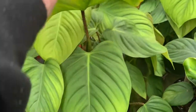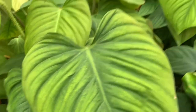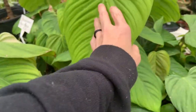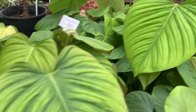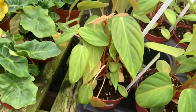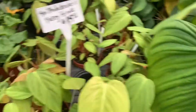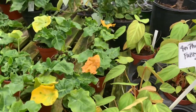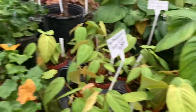Oh, super cute here too. Fuzzy petiole. No way. No way. I've been wanting one of these too. Definitely a wishlist plant. Now I don't know what to get. Oh, they have small ones. I may have to get a small one. That's a little bit more in my price range if I'm gonna buy a shit ton of plants today. Okay, put that in the back of the brain too.